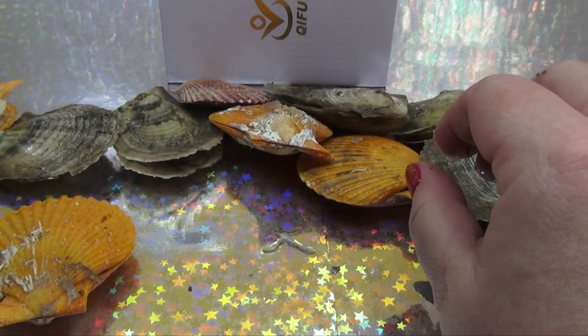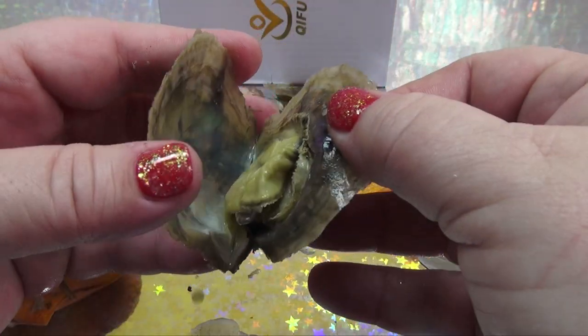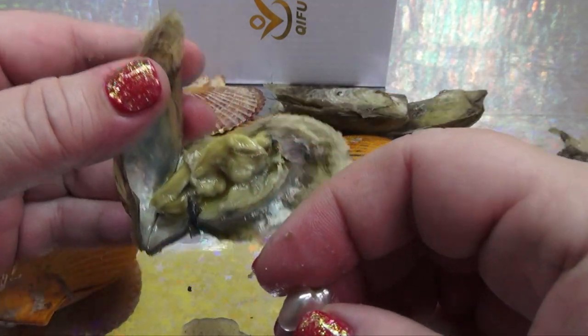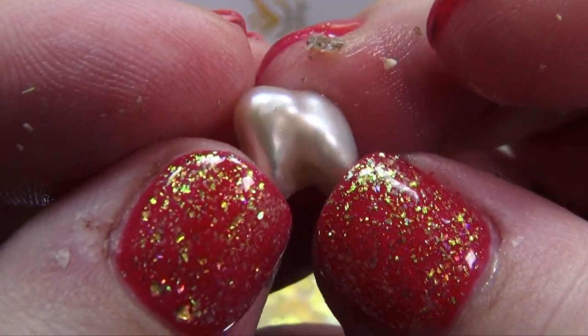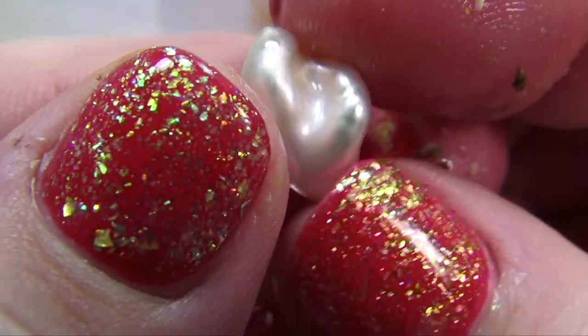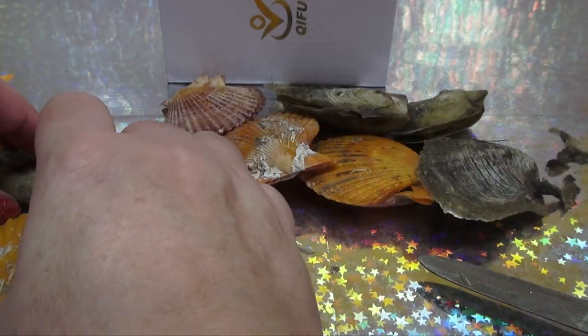So, we got that. Let's open up this one that's kind of opened already and pouring out with stuff. And here's the pearl, whatever it is. What is this? Look at this. What's that? Look at this pearl. Isn't that cool? I like that. I like the ones that are so different.